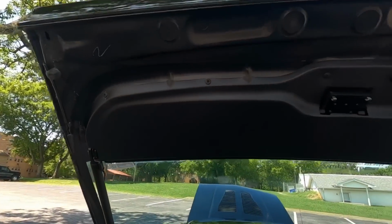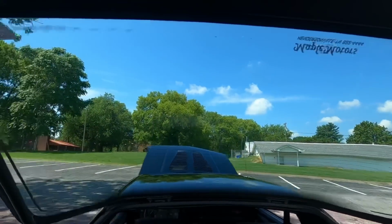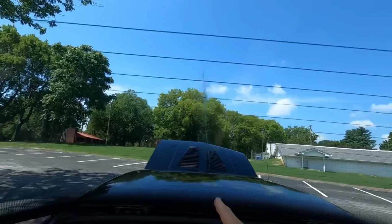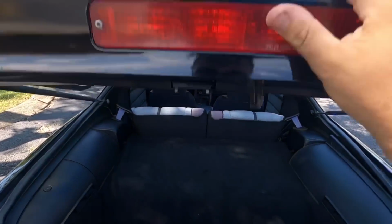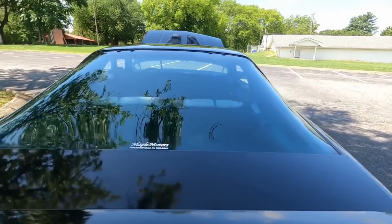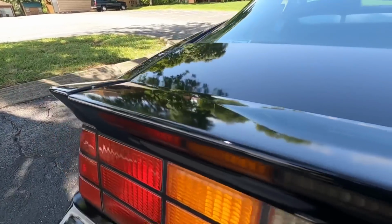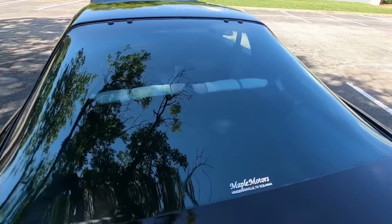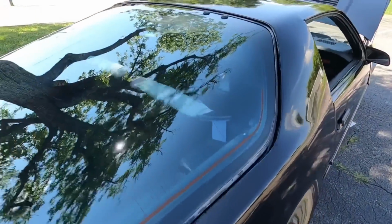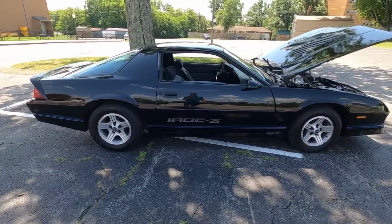The lid on the hatch here, a little tape there, scratch down the middle, it's in the glass. Coming down with this, let's see if it sucks down. Sure is, it's working good. A few little dimples. Coming up over your back window, it's nice and clean. Looks pretty good. Made it around the ride. Let's go ahead and check out the inside.